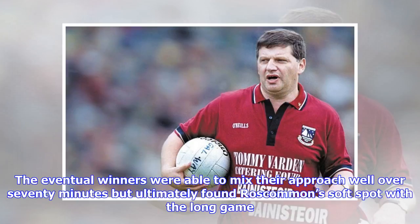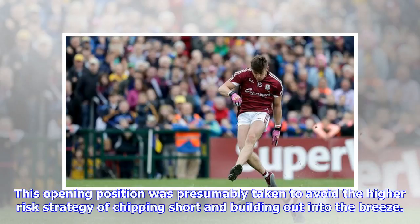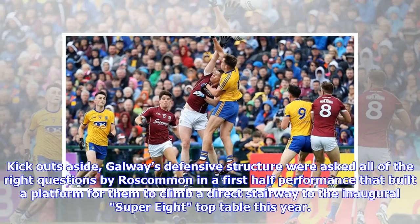The eventual winners were able to mix their approach well over 70 minutes, but ultimately found Roscommon's soft spot with the long game. In some ways, the 2017 champions did themselves no favors by holding their own off their long kickouts into the breeze in the first half, primarily through Cathal Compton. This opening position was presumably taken to avoid the higher-risk strategy of chipping short and building out into the breeze. Whatever the reasoning, it created a mindset that everything should go along with the breeze in the second half, a strategy that would completely derail their challenge in the game.